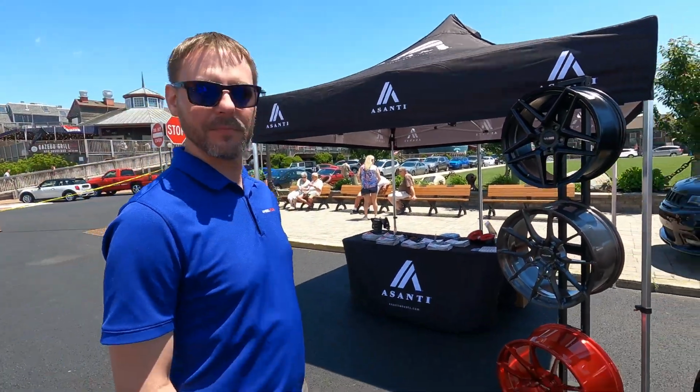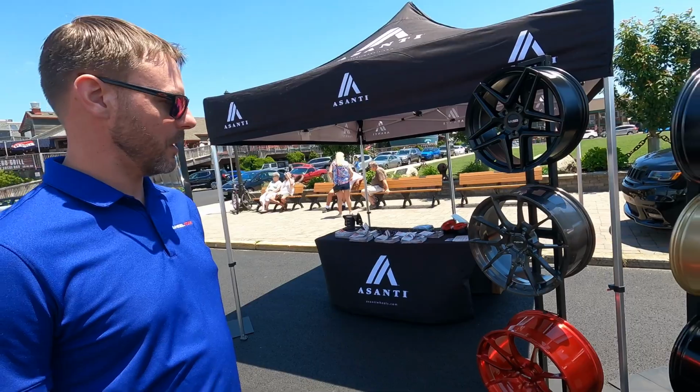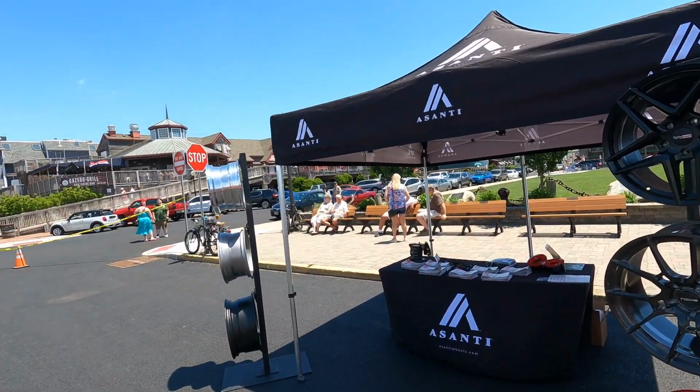So pretty cool. And I've seen the craze out here. These are Corvette fitments and so forth. So tell me a little bit about what you got on display. Everything here is Corvette fitment. These are all forged, fully forged. Like I said, Corvette specific, really from C5 on up. Very cool.